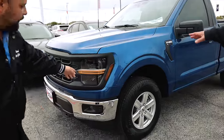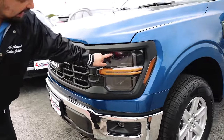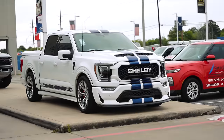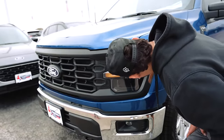It's really nice at the front end, you know, the headlights. Of course, the new lights, the new grill, everything changes. I like how they did the ring on the headlight. That's from factory. See like that Lariat right there, the Shelby? See, in the Raptor R, they have the same headlights. Okay, the ring, I like that. So you automatically get that now. It looks more fancy. Oh yeah, real nice.